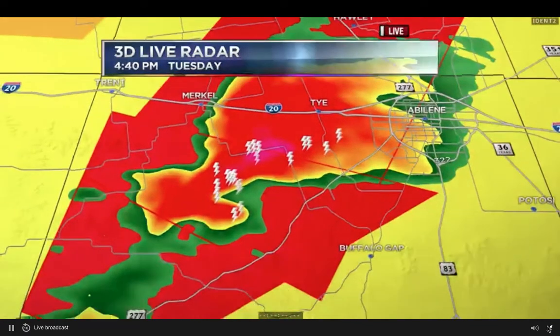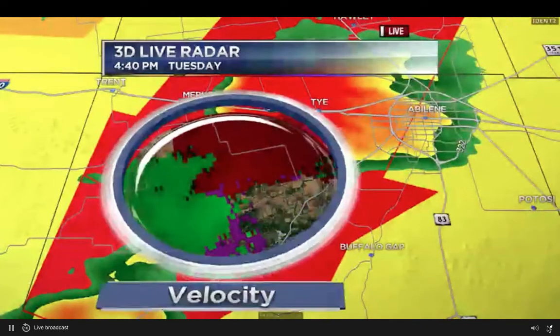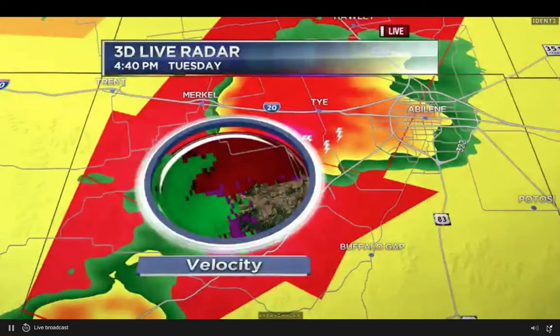If we put our velocity indicator on here, again, this is where we see the winds that are going to and away from the radar site, which is just east of Abilene. So the reds next to the greens, that is bad news indeed. Again, nothing confirmed on the ground, but radar indication really starting to ramp up here for a potential tornado in about the next 10 to 15 minutes.